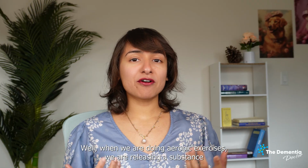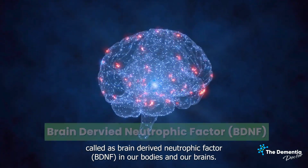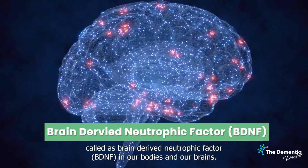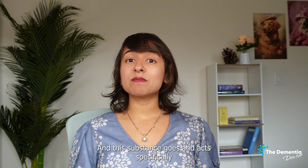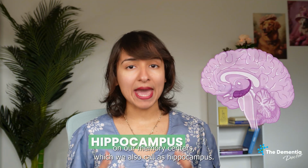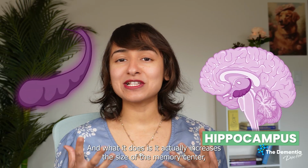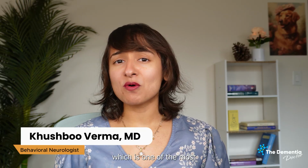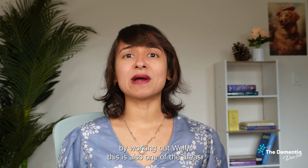Well, when we are doing aerobic exercises, we are releasing a substance called brain-derived neurotrophic factor in our bodies and our brains. And this substance goes and acts specifically on our memory centers, which we also call the hippocampus. And what it does is it actually increases the size of the memory center, which is one of the most fascinating things, that you can just increase the size of your memory center by working out.